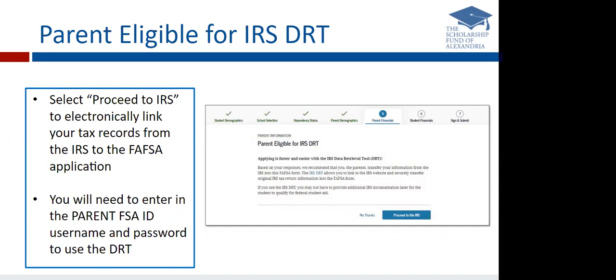However, if they are eligible, they'll see this box pop up that says your parent is eligible for the IRS DRT. They would want to click Proceed to IRS. And this is where a parent would use their FSA ID and their password to link to the IRS website and use this data retrieval tool. So once prompted, the parent would enter in their FSA ID and their password and hit continue to be taken to the IRS website. What this will do is it'll transfer in 80% of the tax information that it needs in order to complete the FAFSA application.